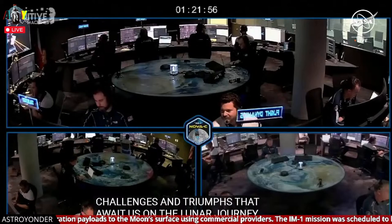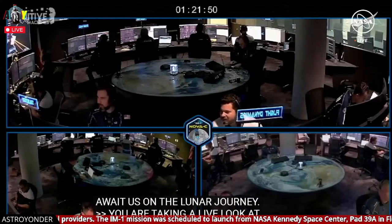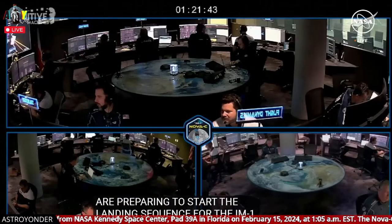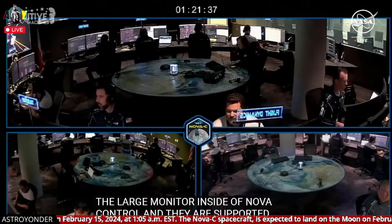You're taking a live look into Intuitive Machines' Nova Control in Houston, Texas, where flight controllers are preparing to start the landing sequence for the IM-1 mission. Our mission and activity directors are sitting closest to the large monitor inside Nova Control, and they're supported by 10 additional flight controllers surrounding the circular mission operations center.